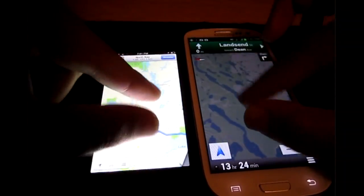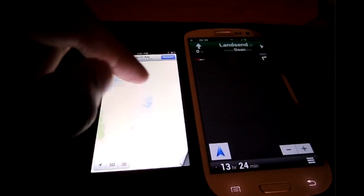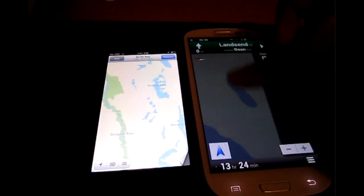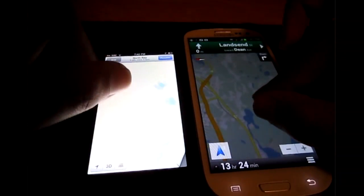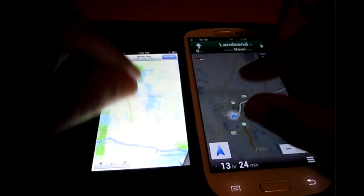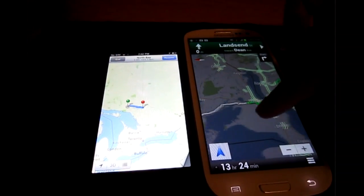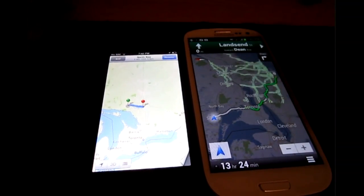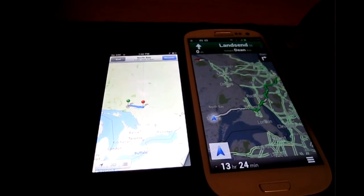Let's see what the zoom situation's like. So the Galaxy S3 does have some performance hiccups. But both are very nice. The Galaxy S3 displays a lot more compared to the iPhone 5.